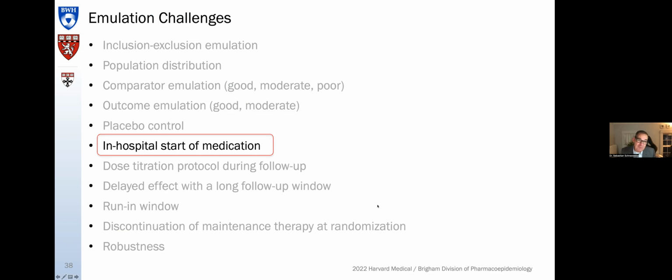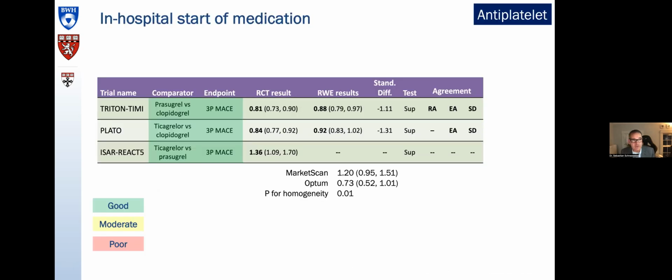In-hospital start of medication: we're working with claims data here, which means we don't know what medications were given in the hospital during hospitalization. Triton, TIMI, PLATO, these are antiplatelet trials. They start in the hospital. You have an ACS, acute coronary syndrome, and they get started right away.